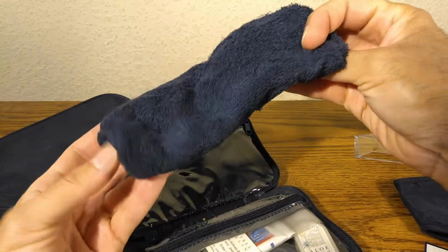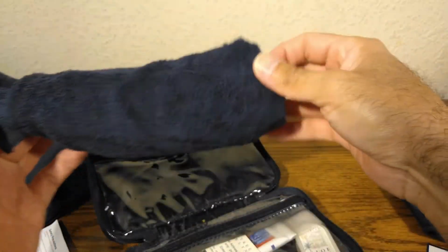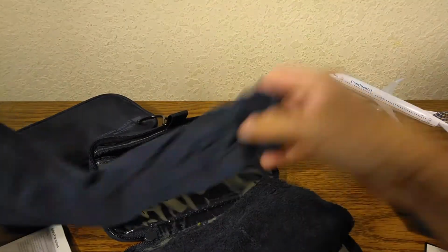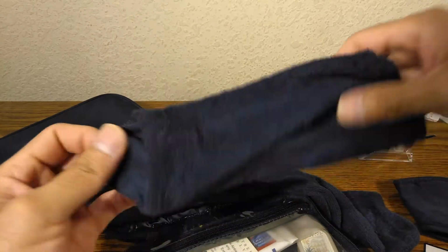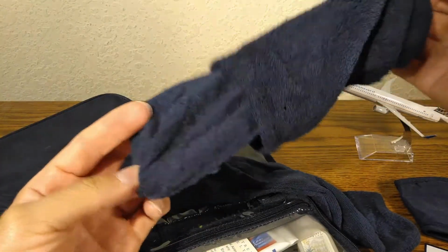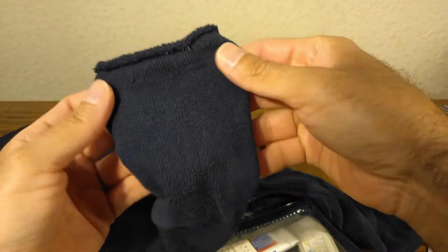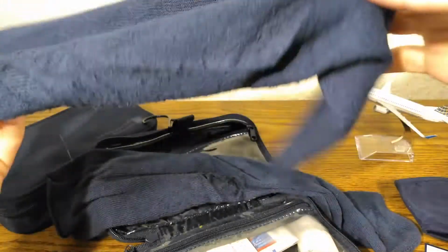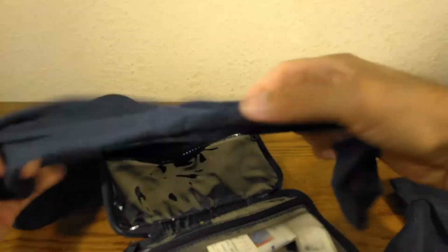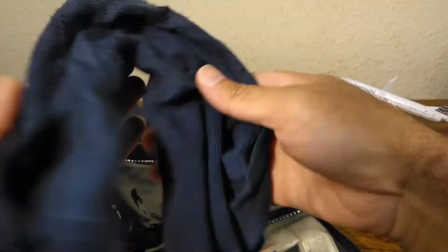Is this a towel? What is this? What? Kidding me? Socks? And they look like they've been used before. They don't look new. I'm gonna throw this away. These have definitely been used. I'm gonna throw that away. I don't want this.